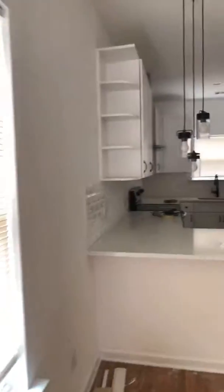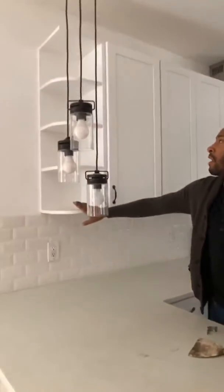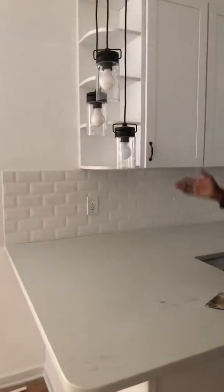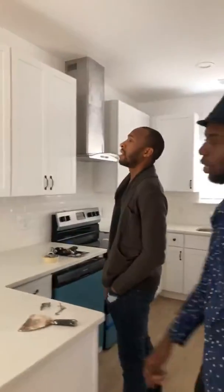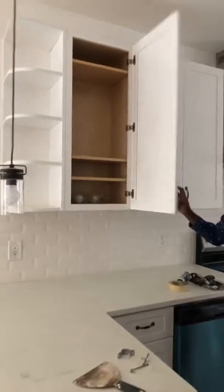All stainless steel appliances, and that range hood. I like this little nook thing. I've seen this in another house recently. So, you don't have to put a whole cabinet there. Exactly. Especially with it being this open area right here, you want to have something there. It's open. You don't want to just be looking at the side of the cabinet. So I think that adds more of a little something. I like this. And then also we went with the soft close drawers.